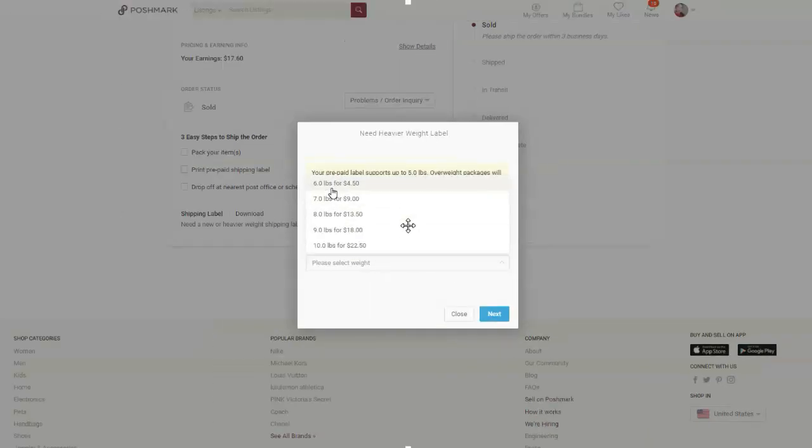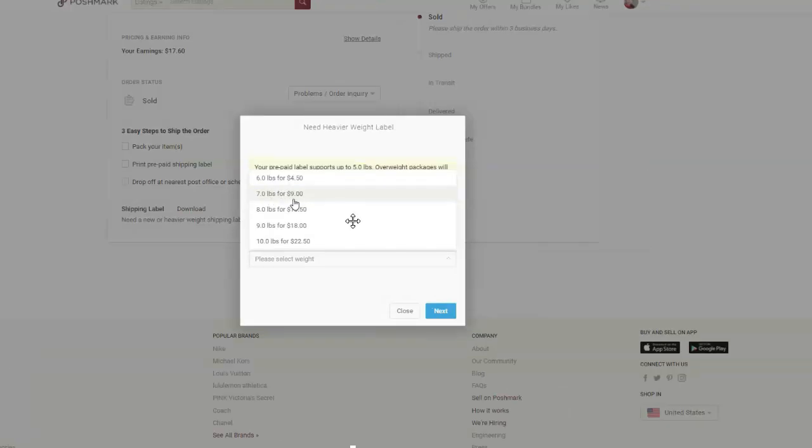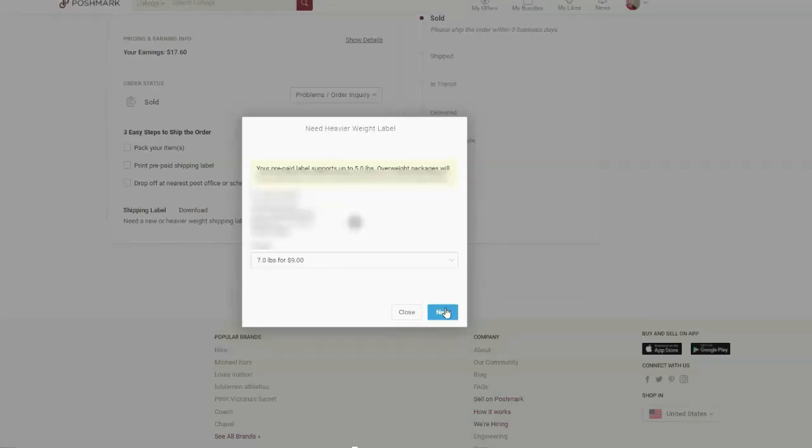You'll always need to round up. Our package weighed 6 pounds and 7 ounces, so I'd have to select the 7 pounds. And the cost of that is $9, so the whole $9 will come out of my earnings. And then you just click next and you'll receive your new label.